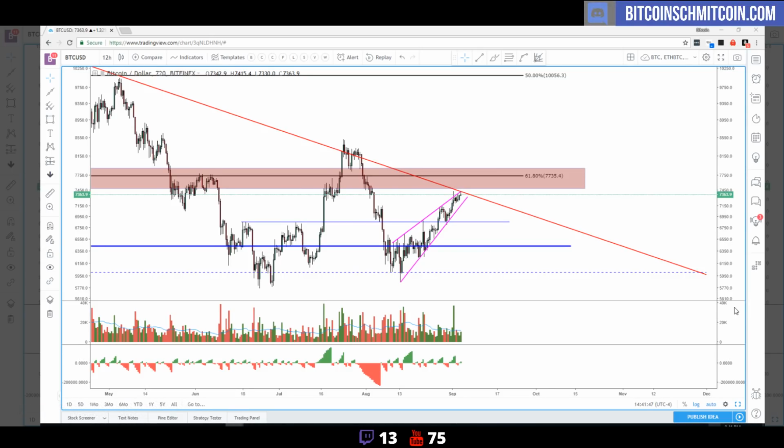But you can see here that we're starting to see some eager bears shorting this area because it's, again, the downtrend line and all that stuff. Yeah, maybe, except for volume. I feel like everything else is bearish.